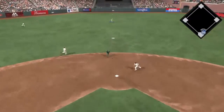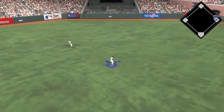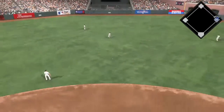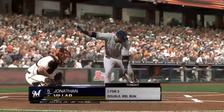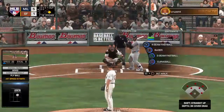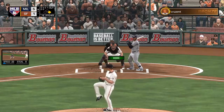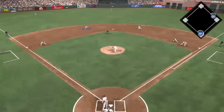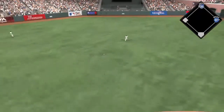Swing and a little blooper to center. Here comes Cespedes, but he can't get to it. That's a 1-out hit. So the lineup card turns over with 1 away following the base hit out of the pitcher's spot. The batter, number 5. Now to the plate, Jonathan Villar. He's got a hit in 3 at-bats to this point. Back up the middle. That's through for a base hit, his 2nd of the ball game.